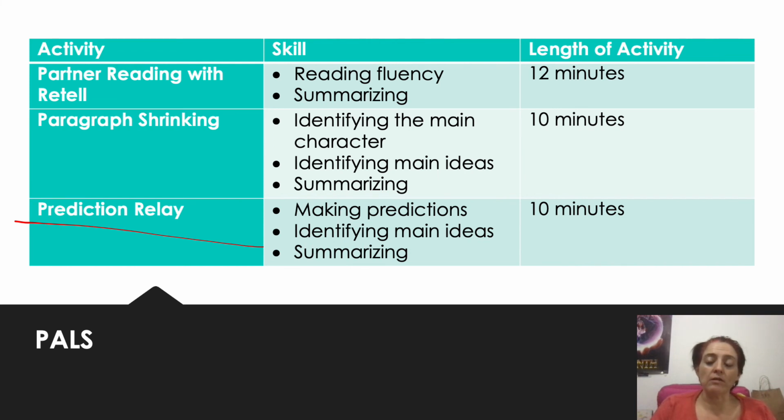So step 1, they predict. What do you think is going to happen next? For the next half page, the reader reads. Then they check: were you correct in your prediction? And then the reader identifies and summarizes the main idea of the half page, or whatever amount you had them read, in 10 words or less.